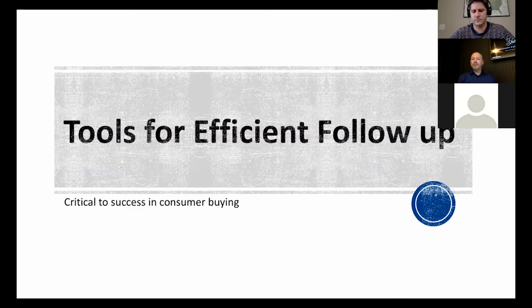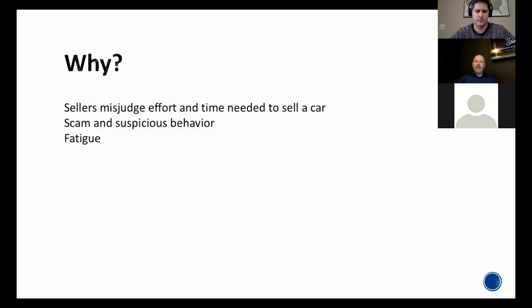So, moving on to tools for efficient follow-up. The follow-up, as I have mentioned again, is the most important attribute after attitude in having success in acquiring vehicles from consumers. And the reason is that sellers often misjudge the effort and time needed to sell a vehicle. They get the scam or suspicious type of text messages, calls, or emails, and they get fatigued. They say enough is enough, I didn't realize it would take this long to sell my vehicle. And when that comes in, if you are the dealer or the individual that is stuck with that seller through the journey of their sales cycle, you're going to win.